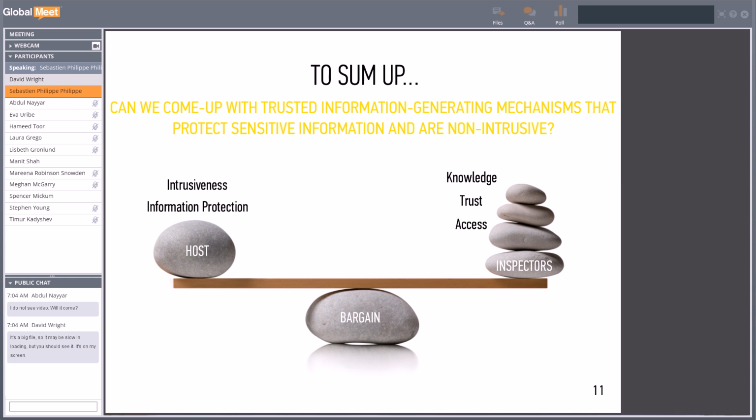So the whole game here in treaty negotiation is to try to bargain between what the host wants to protect and what the inspector wants to achieve, and so it's quite challenging. And it's also challenging because when we start to think about those questions, we don't necessarily have a framework from which to play around with. And when I say a framework, it's like a way to describe inspections in a way that makes them very comprehensible and effective to compare one protocol from another.